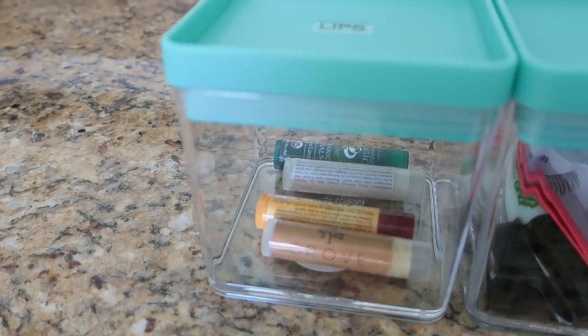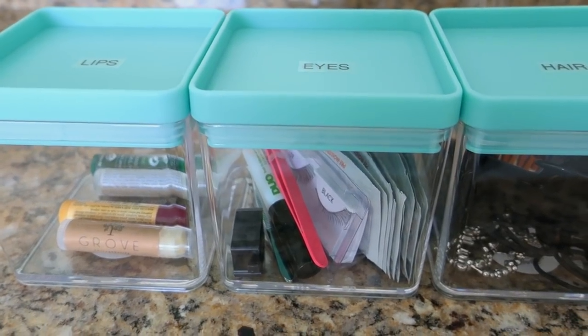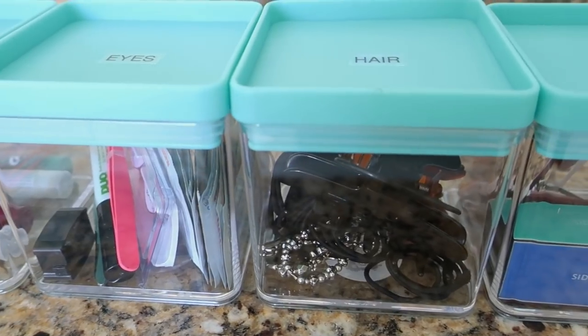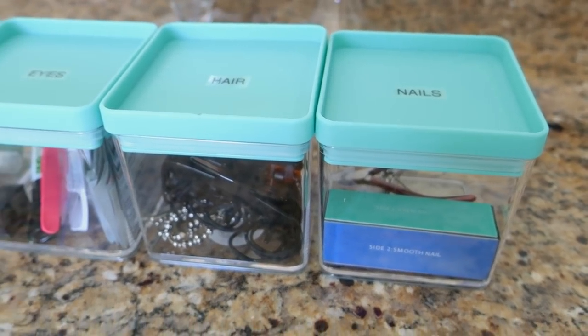I keep my chapsticks in the lips container, my tweezers and lens cloths in the eyes container, hair supplies including clips and rubber bands in the hair container, and my nail files and nail clippers in the nail container.